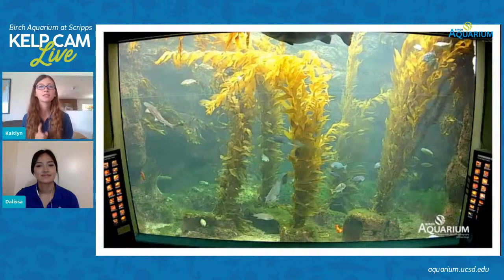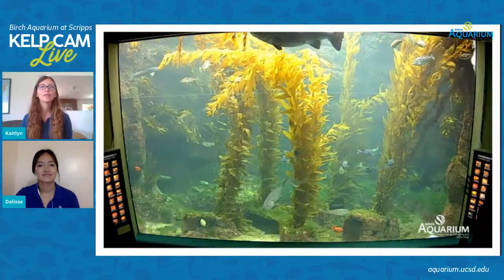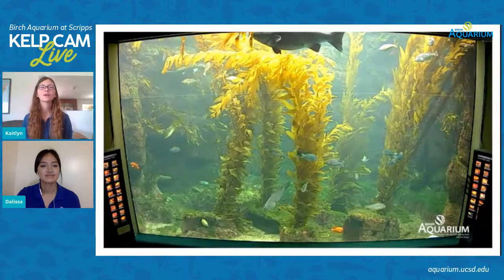And I see another sargo and maybe an opalei there in the back, swimming straight towards the back on the right-hand side.